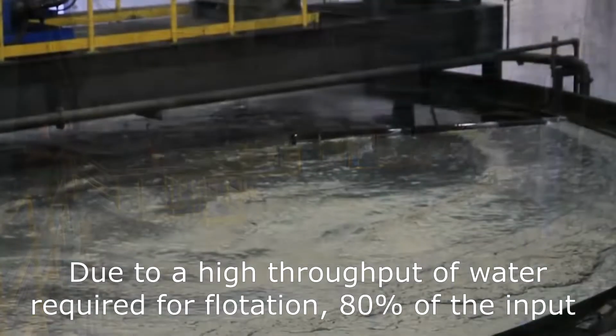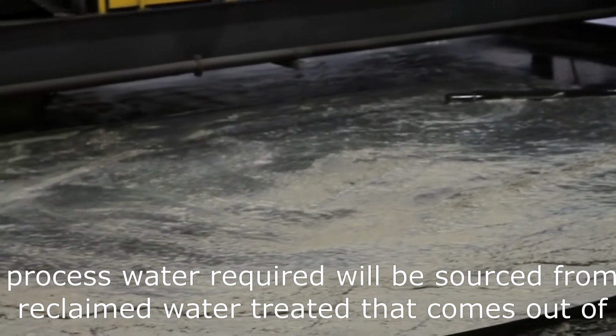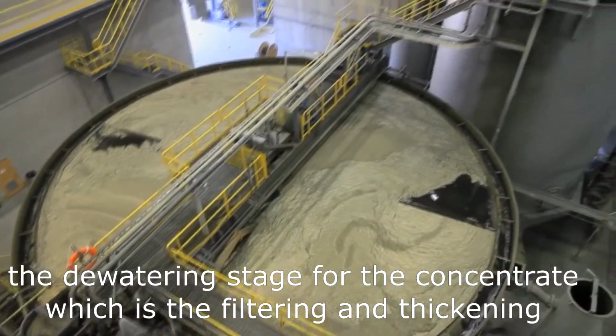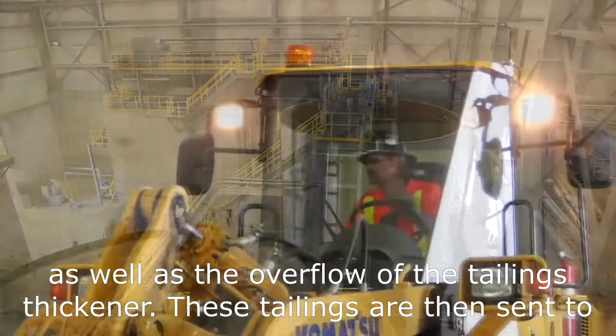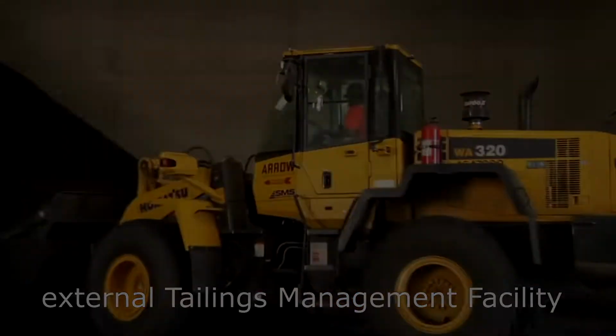Due to the high throughput of water required for flotation, 80% of the input process water required will be sourced from reclaimed water treated that comes out of the dewatering stage for the concentrates, which is the filtering and the thickening, as well as the overflow of the tailings thickener. These tailings are then sent to an external tailings management facility.